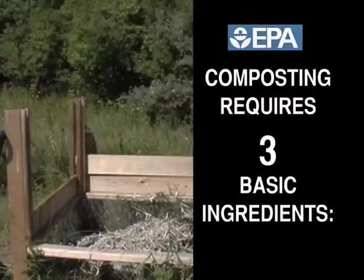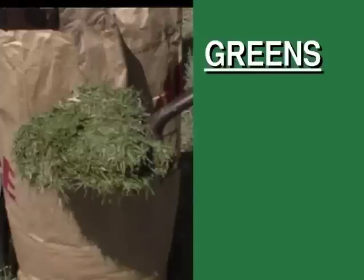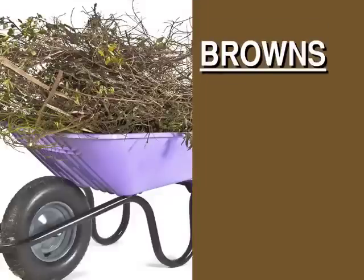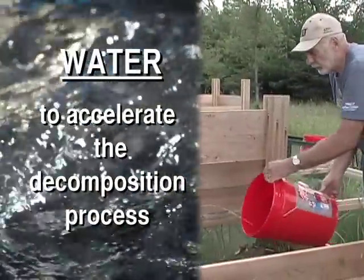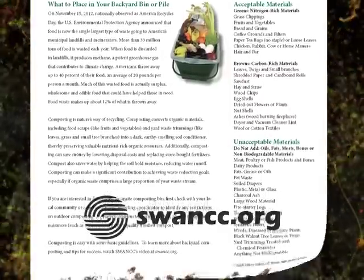According to the US EPA guidelines, composting requires three basic ingredients: greens, materials that are rich in nitrogen, such as grass clippings, vegetable and fruit scraps, and coffee grounds; browns, materials that are rich in carbon, such as leaves or shredded paper, branches, and twigs; and water, to help accelerate the decomposition process. A detailed list of acceptable and unacceptable materials is provided at the end of this video and can be downloaded in a PDF file at swanc.org.